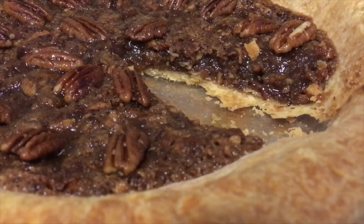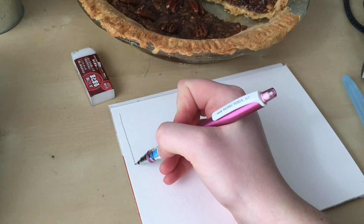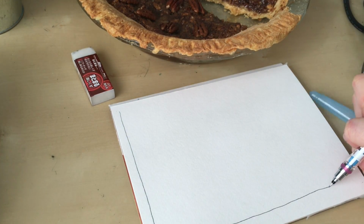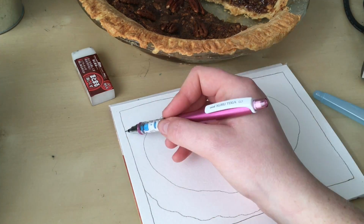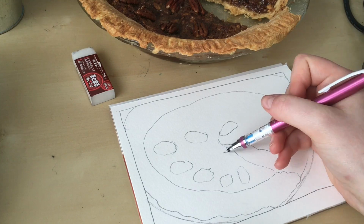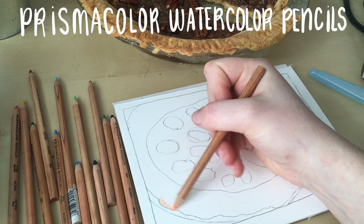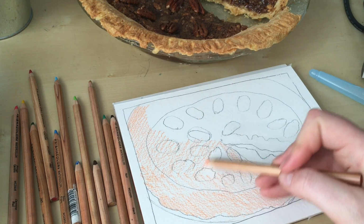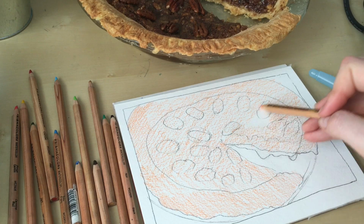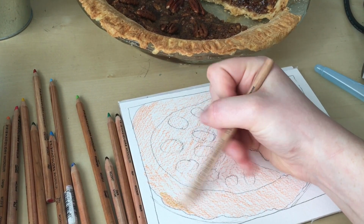So of course, first things first, I had to try a piece. I then hauled my whole pie over to my workspace and plunked it down to draw for about 45 minutes to an hour total. I knew I wanted to work with my favorite watercolor pencils to achieve the rich colors of the pecan pie, but beyond that I wasn't really sure what I wanted to do process-wise, and I kind of just jumped in with my pencil case beside me and let the magic happen.